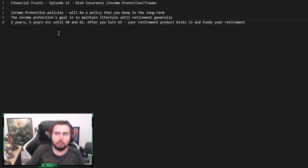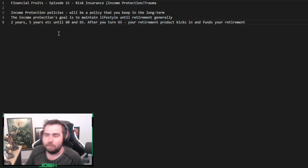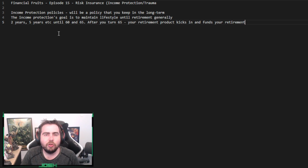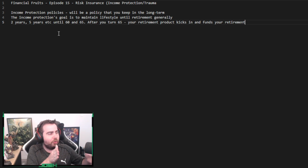Okay, so it's like a system. You hit 65, the shift flips over, and you go into your super. Okay, you can access your super now. That's what income protection is designed to do: it pays until you become old, then your super kicks in, and then the age pension kicks in, and that's how your income protection keeps going, basically.